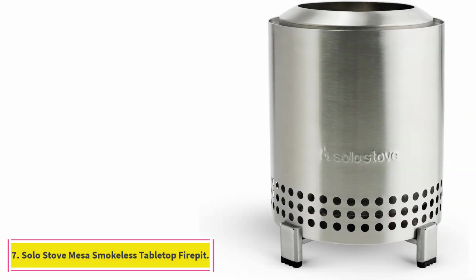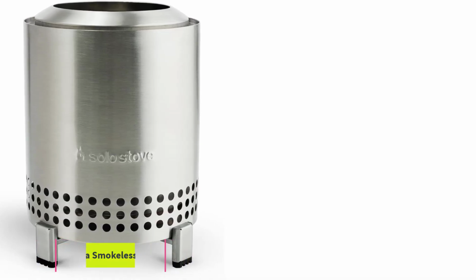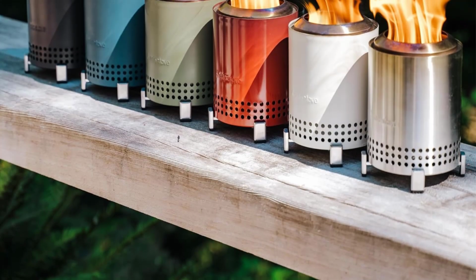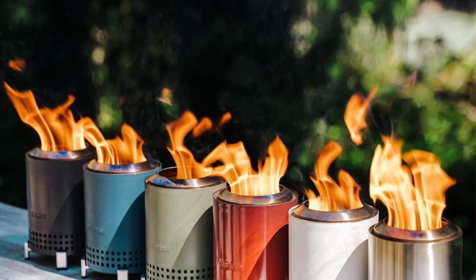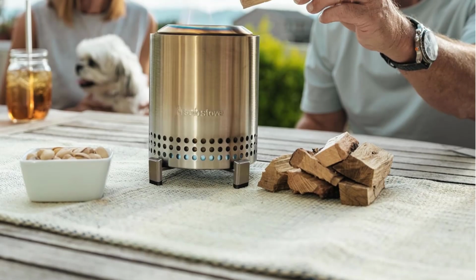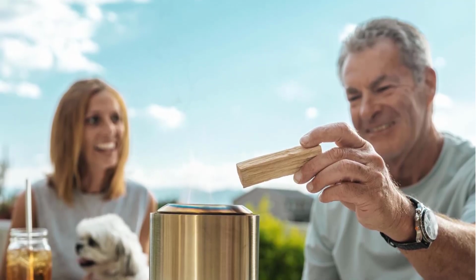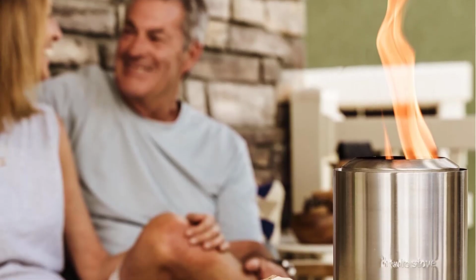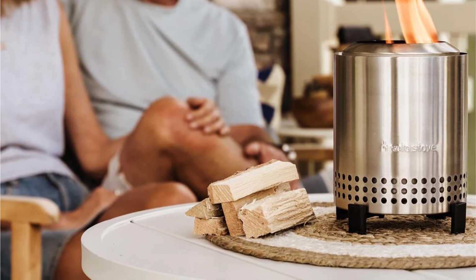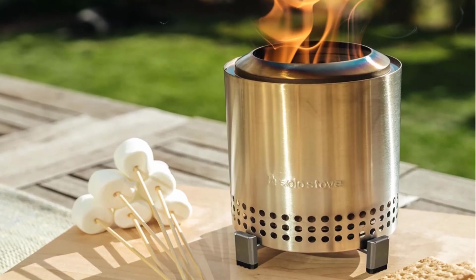At number 7. Solo Stove Mesa's Smokeless Tabletop Fire Pit. If you're looking for the look and feel of a traditional fire pit that you can enjoy on a tabletop, we recommend the Solo Stove Mesa Smokeless model. The unit is compact, measuring 5.1 inches in diameter and 6.8 inches tall, as well as lightweight, weighing only 1.24 pounds. It comes with a stand and a carrying bag, making it easy to tote around and use in different settings. We also appreciate that it includes a pellet adapter, so you can choose between using regular kindling or pellets to start the fire.